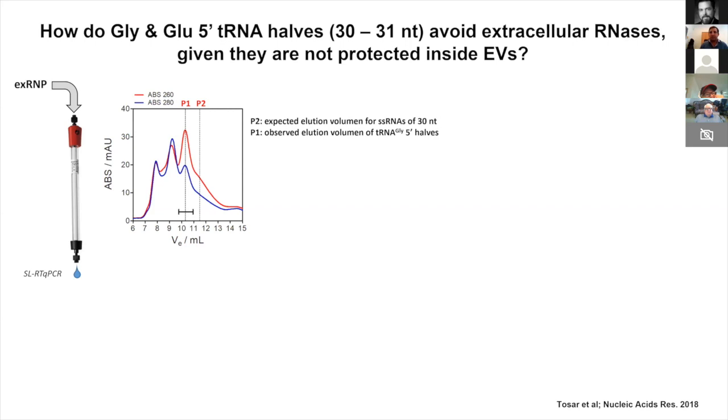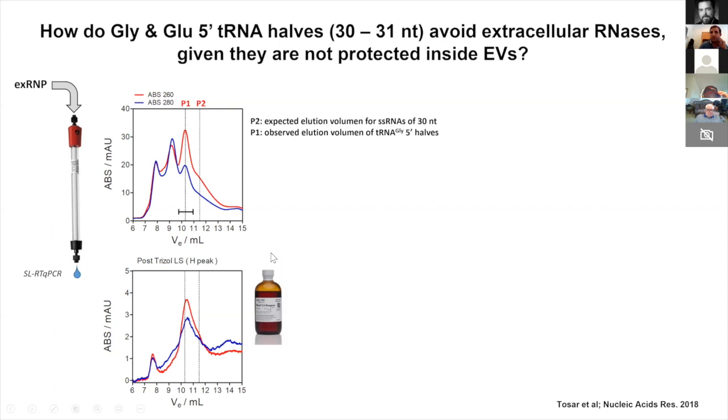And we thought, okay, so here we have the protein with the RNA. So we purified the RNA with TRIzol, so there's no protein there. And when we reinjected the purified fraction, we could still see that it eluted in exactly the same volume, meaning that their association with proteins was not sufficient to explain the shift in their elution profile.